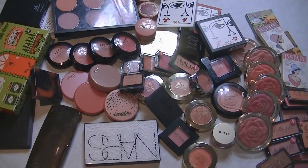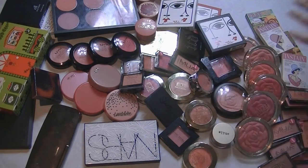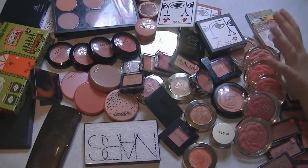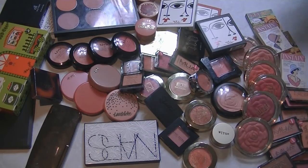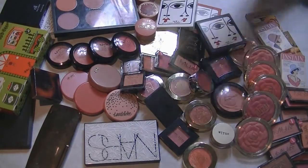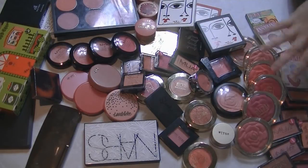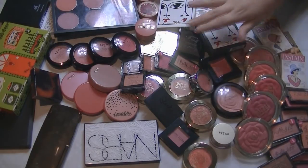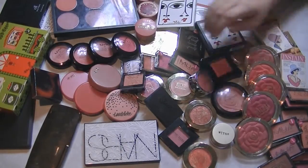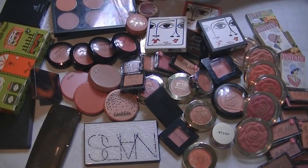So today I'm doing another inventory and a declutter, and this time, as you can see, it's one of my obsessions and it's blushes. So I have gathered my blush palettes over here and all my single blushes, both powder and cream, over here. So I think we'll just get started. There are some things here that I definitely know I'm gonna keep, and also some things that I know I want to get rid of, and we'll just see as we go.